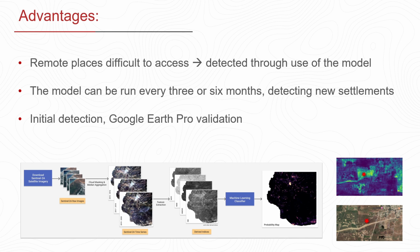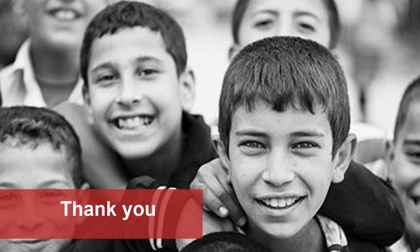We have shared this information with various NGOs, local governments, and institutions, the planning agencies, and the advantage of this is that you can access remote places. You can have information by running the model, so you can have a probability map of those areas that are really difficult to access, and also the model can be run every 3 or 6 months to detect new settlements in Colombia. So this is it.